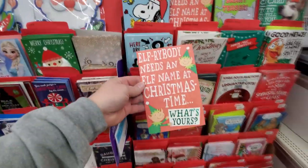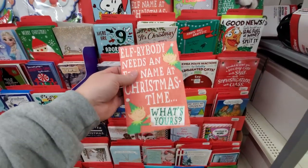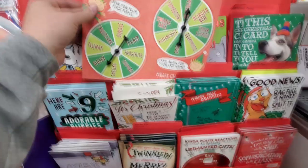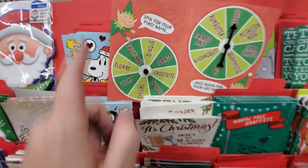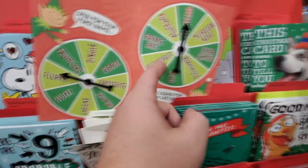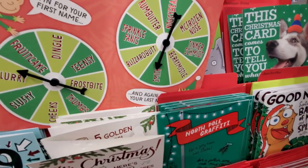Wait, what the heck is this? Elfrybody needs an elf name at Christmas time. What's yours? Oh, you spin it to find out what your name is. Okay, let's do it. Hold on. Okay, spin for your first name. My first name is Flurry. Flurry Smith. Elf name is Flurry Smith.